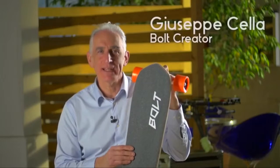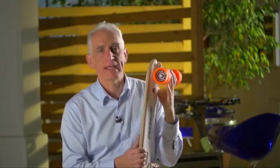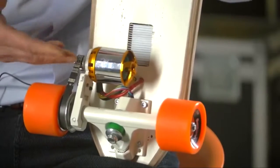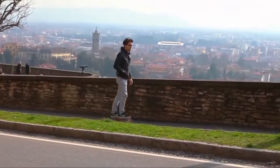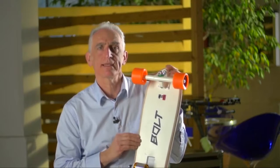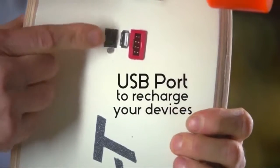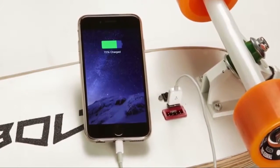To build the Bolt, I got help from my father, a photographer, electronics engineer, and drone maker. After 1 year of prototyping and testing, this is the final version. The battery and the electronics are embedded in the wooden body. It has a powerful motor of 2000 watts of power, and it can go uphill and start from a full stop. The inside batteries are so powerful that they can recharge your devices on the go. Through the built-in USB port, you can even completely recharge your iPhone up to 20 times.